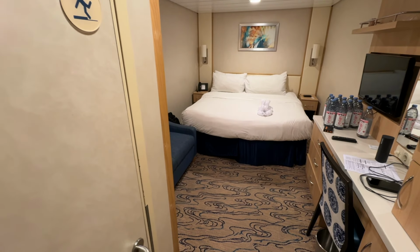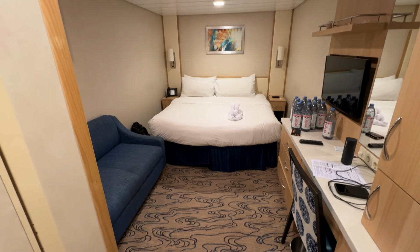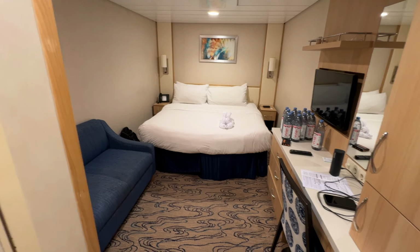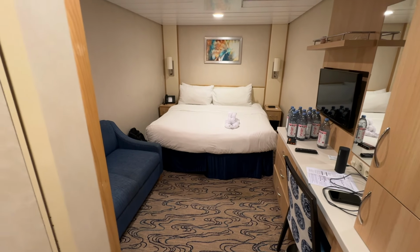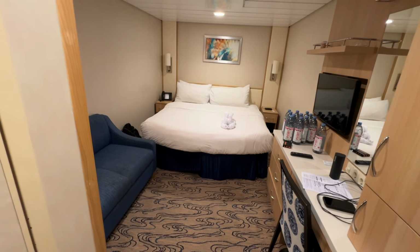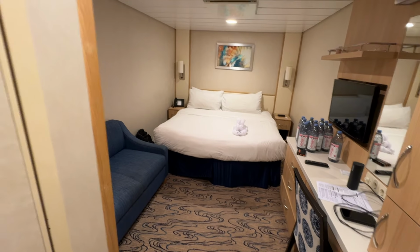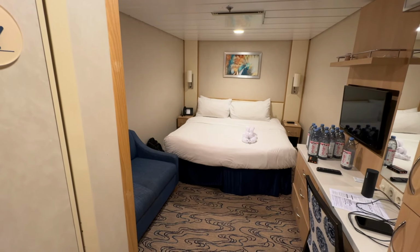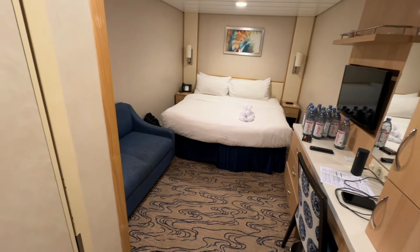And this ship really reminds me of Voyager in a lot of ways. And I guess that makes sense, because from what I've understood, the Freedom class is a bigger version of Voyager, basically. And there's quite a bit on this ship, so even though it's on the smaller end, I'd say mid-size ship. It's quite a lot to offer.